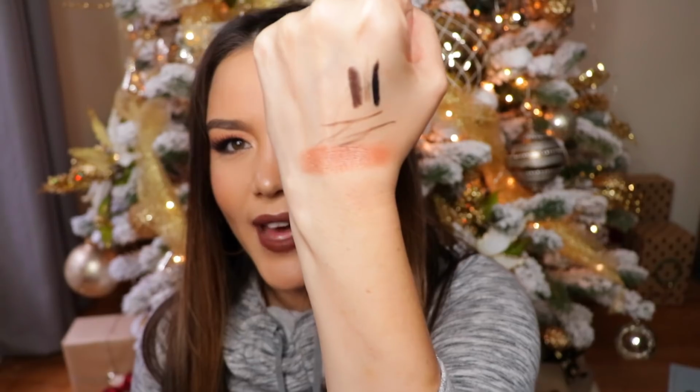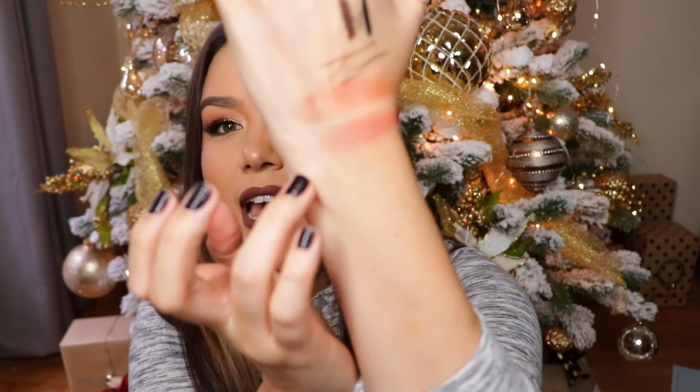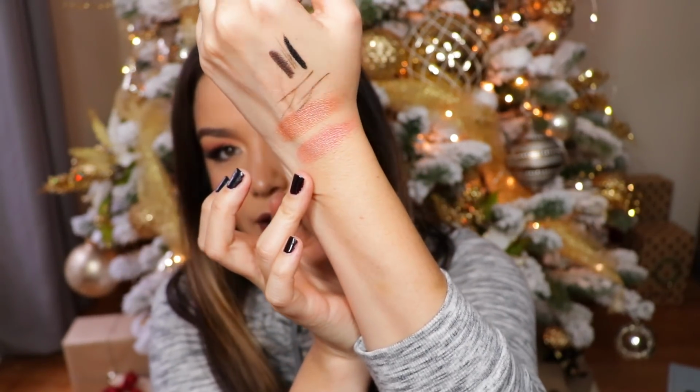So let me go ahead and swatch. This is Sun Swept. Look at that. It's just this gorgeous bronzy, rosy toned blush. And then here is Pink Grapefruit. Pink Grapefruit honestly kind of reminds me of a better version of MAC Warm Soul. It's one of those shades that is flattering on everybody.